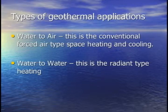The second type of application of geothermal is water-to-water. Water-to-water differs from water-to-air in that we're using the Earth's energy to actually transfer it into a medium such as water. So it's a water-to-water system. Some examples of water-to-water systems are a system where you have an existing home with hot water baseboard in it. We can actually convert those types of systems from a fossil fuel boiler heating system to a geothermal heating system. We can transfer the Earth's energy into a geothermal system and then transfer that hot water into your baseboard system.